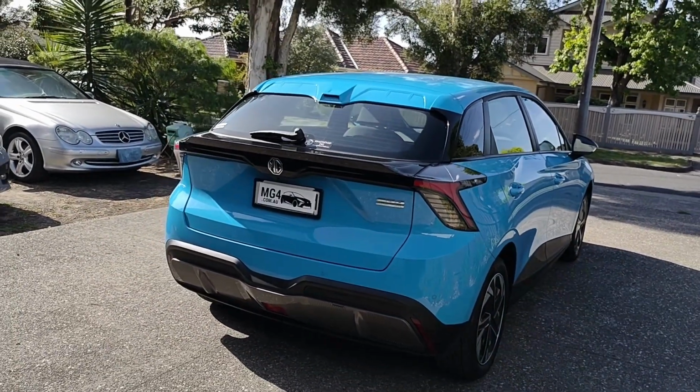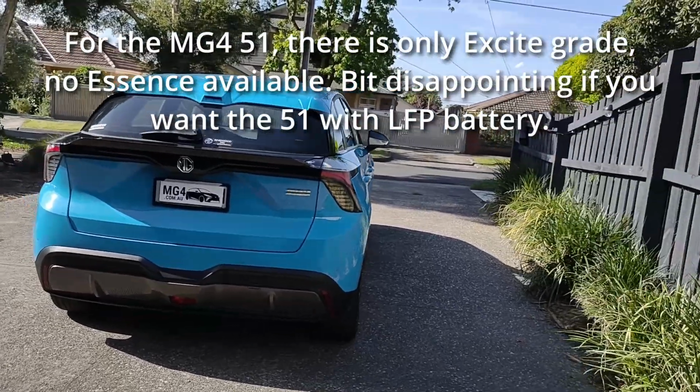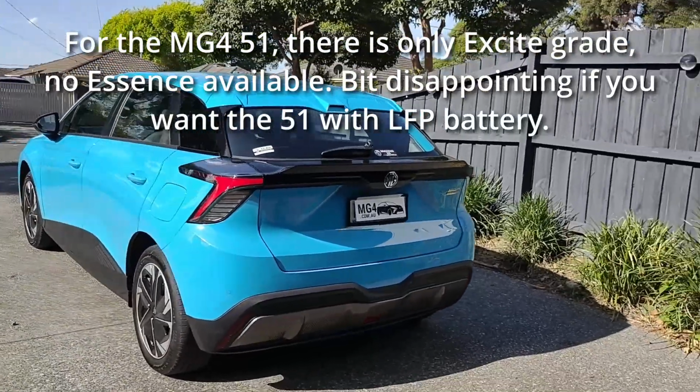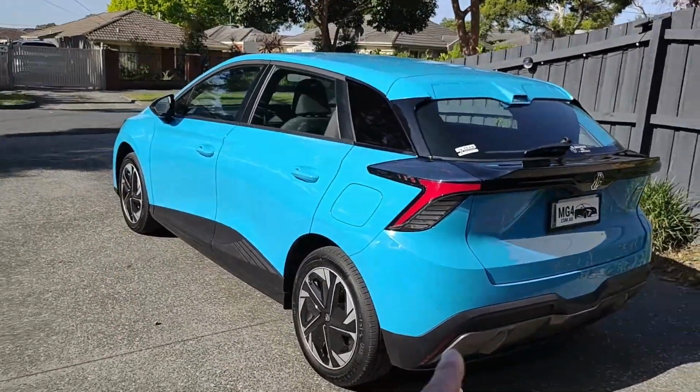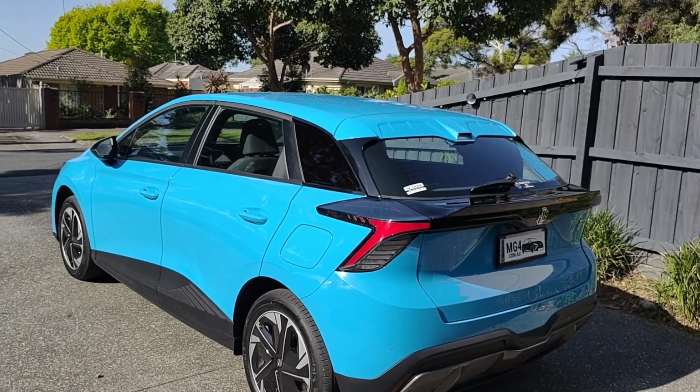Of course, you can get all these features and maybe a few other things which I've forgotten on the Essence model, not the Excite model, but they cannot really be retrofitted as far as I know. Like I said earlier, I don't have the wing on this one, which I do actually quite like, so I might sneak that on one day when Tina's not watching.